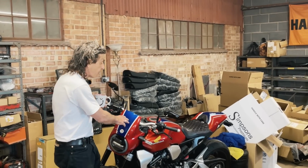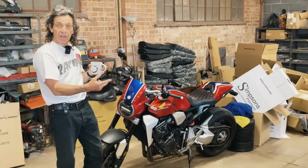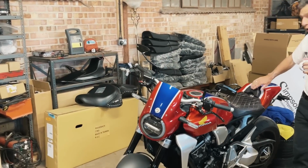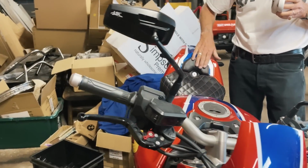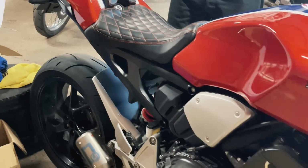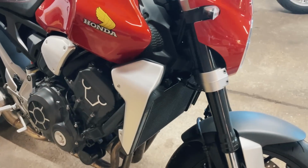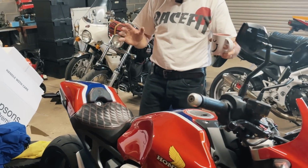So you could just buy the fairing, or I do the leather seats. If you send me your seat, I'll get it covered like that. It's also got the leather bum pad with the 5.4 logo in, because this is just rubber on the standard bike, but we cover them in leather. It's got the race fit pipe. So all the bits that make this bike, you can buy off 5.4. You could just buy the tail tidy and get rid of this big ugly thing that's down here. All the composite parts of this bike, you can get via 5.4.